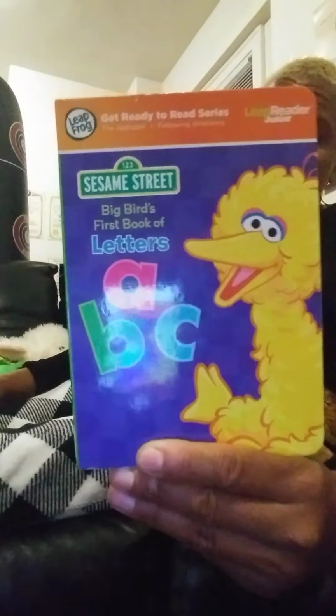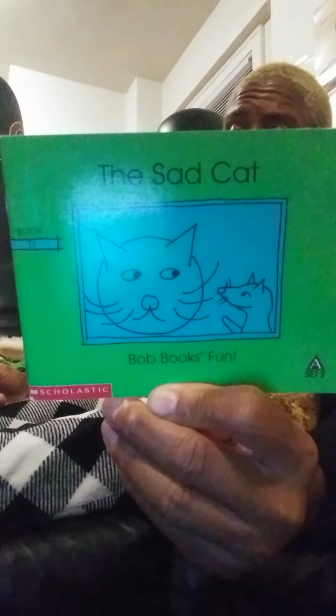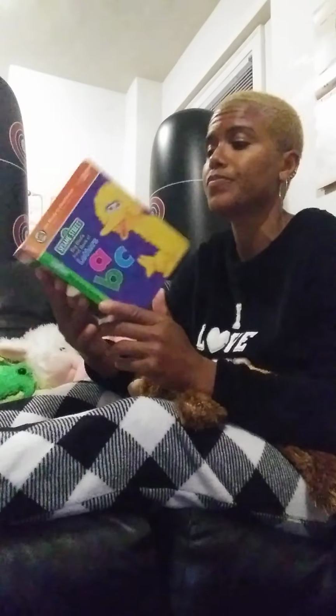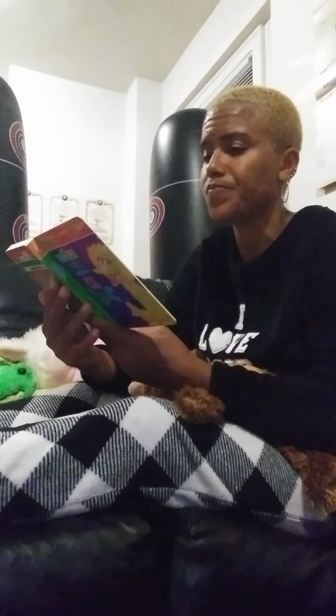And then I have another little book, The Sad Cat, Bob Books Fun. It's a Scholastic Reader. It's a teeny one. I found that one in the book library, in one of those little birdhouse book library things. With this one, each page has four letters. So I'm gonna get started.